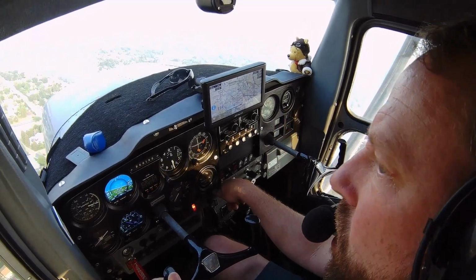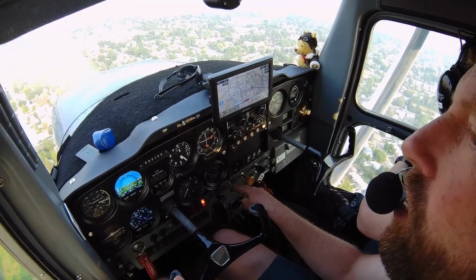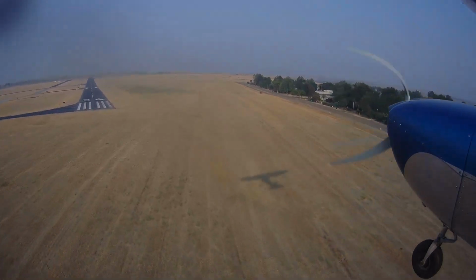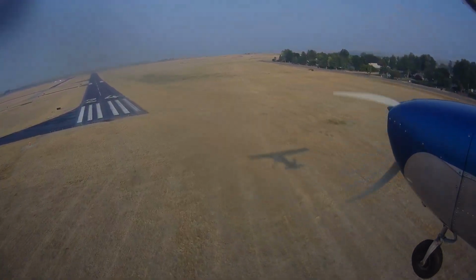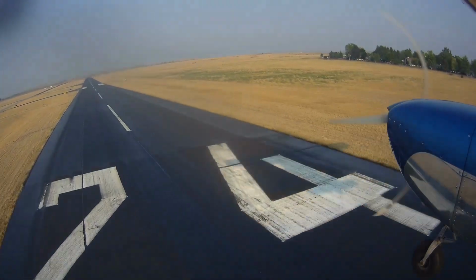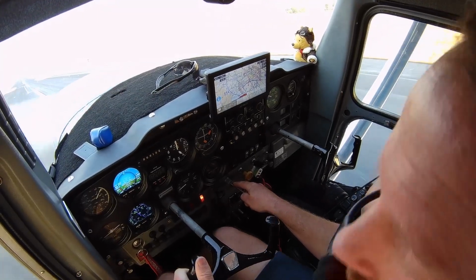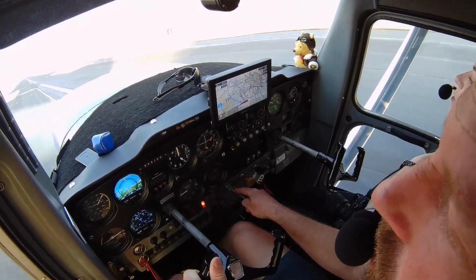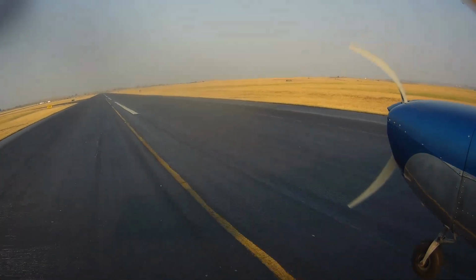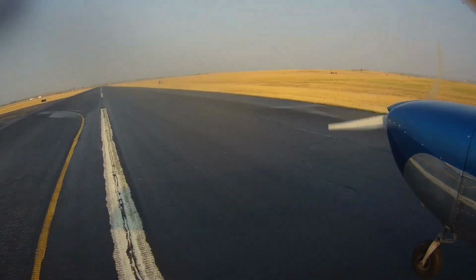Sheridan traffic, Cessna 18 Golf is turning base to final 24, full stop, Sheridan. Cords are right there. Can't see them.